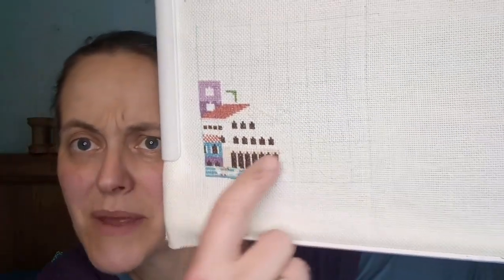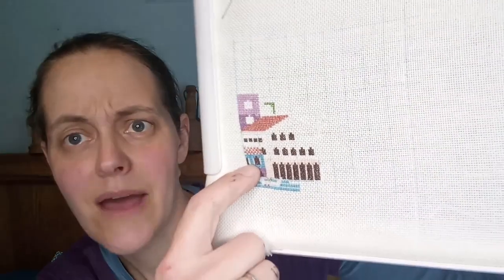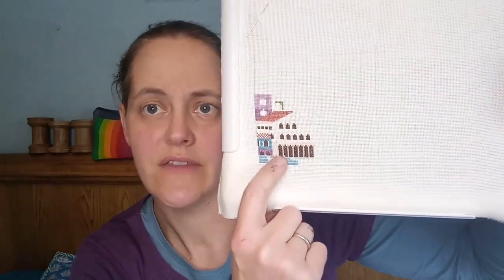This is currently about 2%, I think. The beige here, this bit here is all done. I'm completely filled in here. This bit's all filled in. The first little gaps are either side of there. And that's that first building in the corner with the water and the little gondola. So I'm really enjoying that. I'm going to be working on this in a little while.